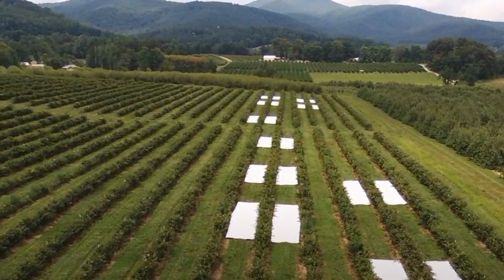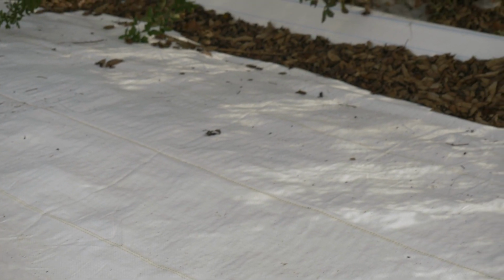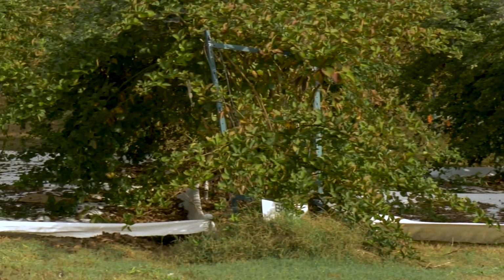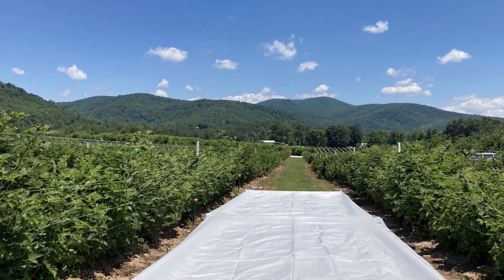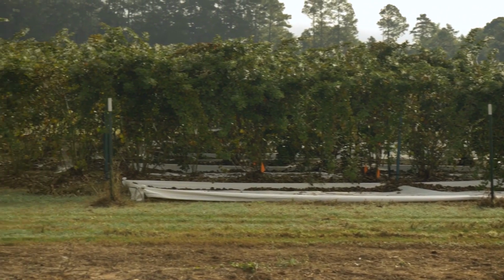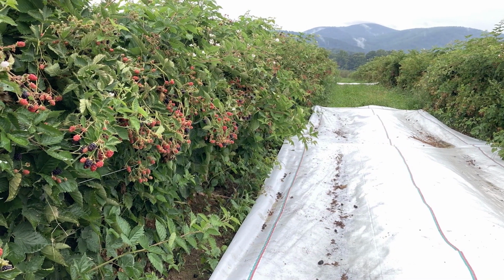In 2021, we initiated multiple projects to evaluate the use of reflective ground covers in blackberry production systems. Reflective ground covers are woven textiles composed of polymers that are designed to be durable, and they can withstand orchard traffic and be used across multiple seasons. These ground covers reflect light from the orchard floor and enhance light distribution in the lower canopy. In addition to reflecting photosynthetically active radiation, some of these ground covers also reflect ultraviolet radiation.